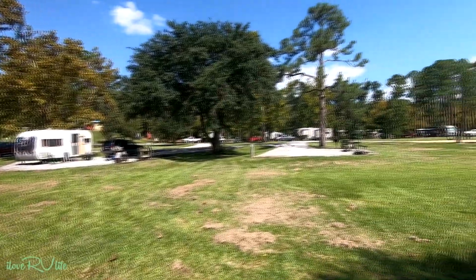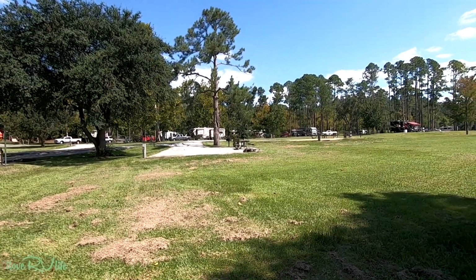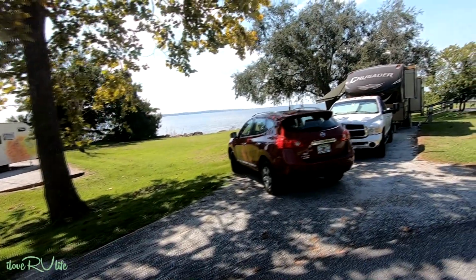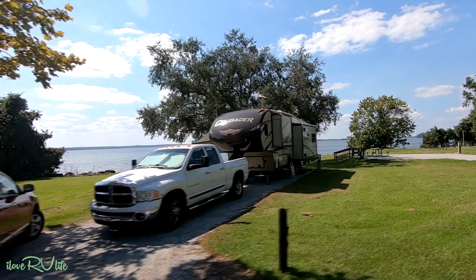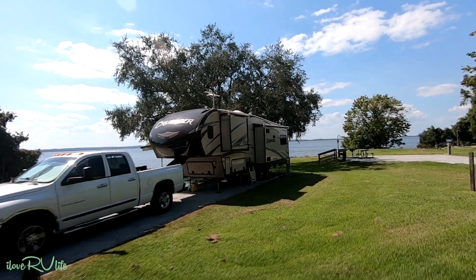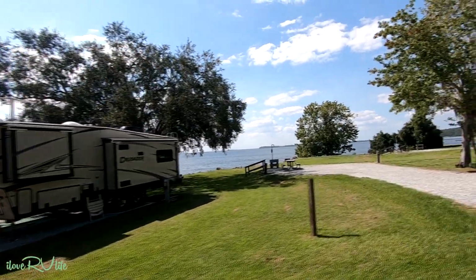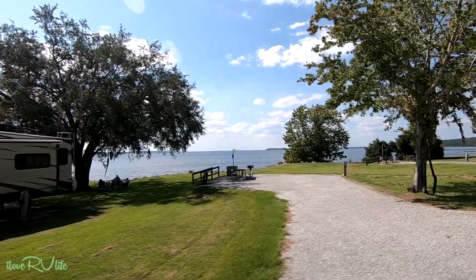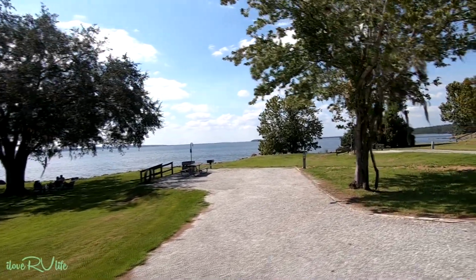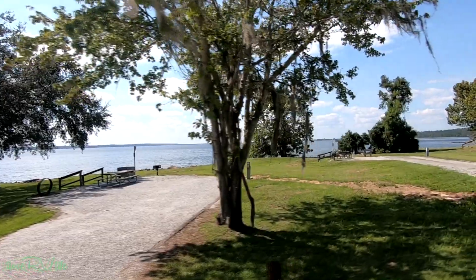And then I'll just kind of turn around here, and there's that spot. Oh my. Hey, this is only going to get better. Now in Loop A, these are your waterfront sites. Look at these things. Oh, I wanted one, but they go fast. Site 5 right here. These are all big rig friendly. Look at that big old tree, those folks sitting under it. Isn't that nice? Oh, look at that view. Holy cow. Here's site 4.